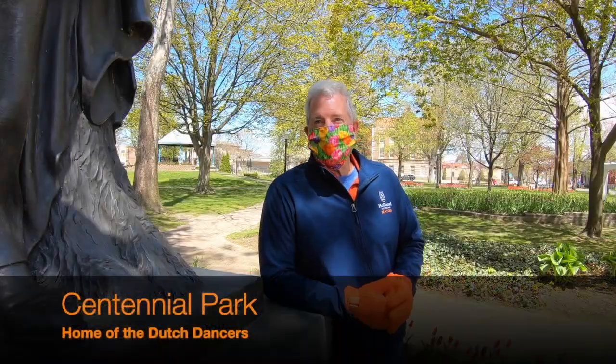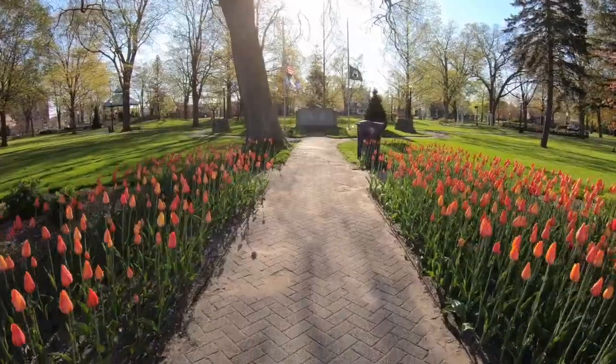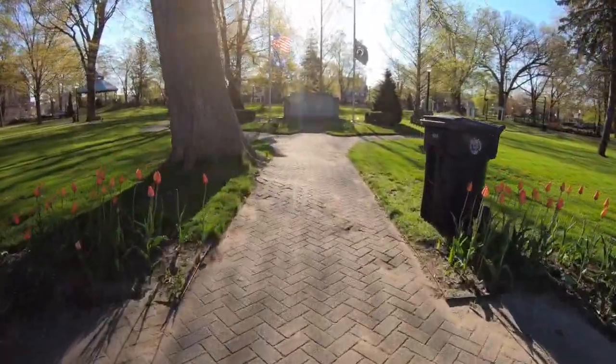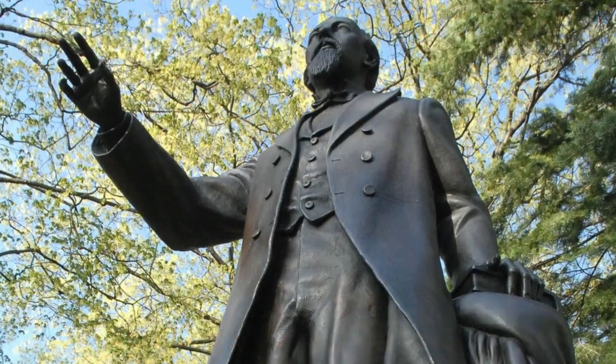We're in Centennial Park. This used to be the city market. This is where my ancestors brought chicken and their vegetables, kind of like the farmer's market is now, used to take place here in Centennial Park. We're also standing at the feet of a statue of Albertus Christian van Raalte, the founder of Holland. He came here and helped settle Holland in 1847.